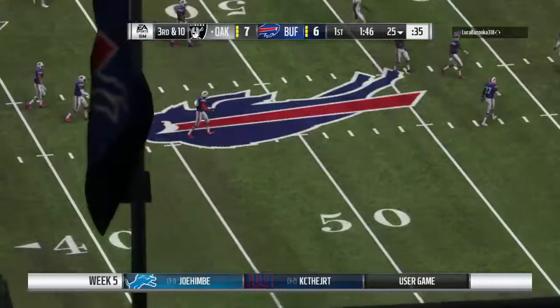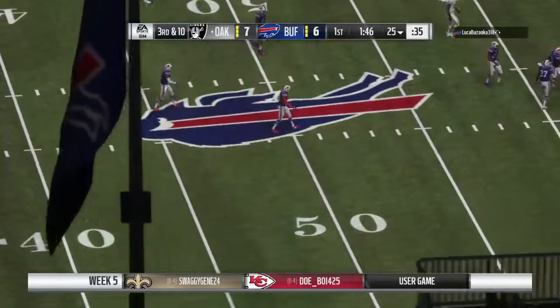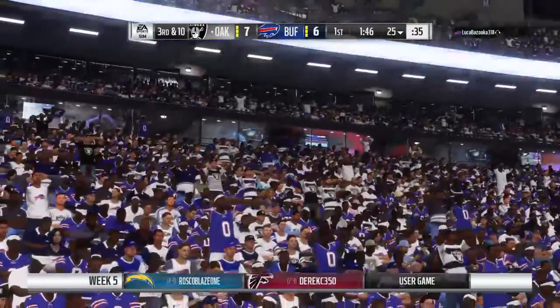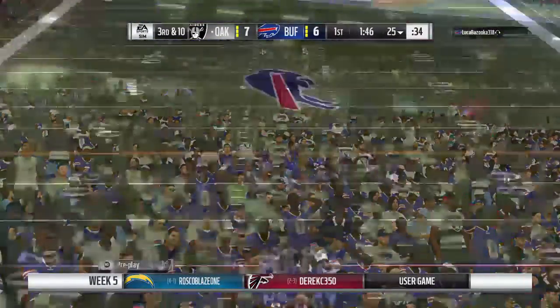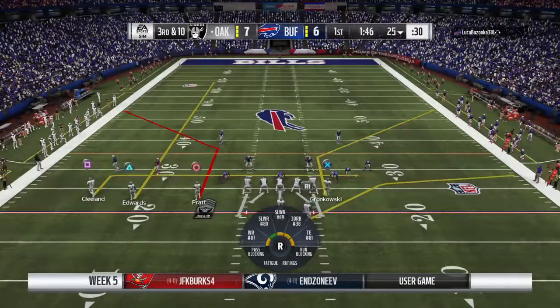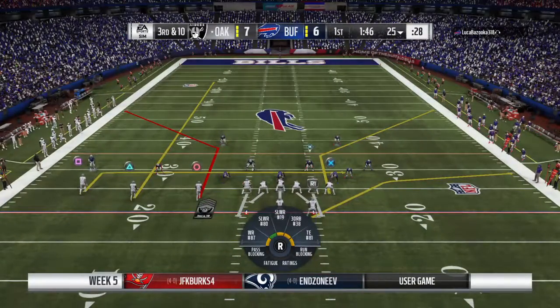Well, nearly another interception there. That would have been 2 drives in a row with a pick. He's got to start taking care of the ball way better than what we're seeing. Interestingly, that throw was probably worse than the one he threw the interception on last drive, but fell incomplete. So back-to-back incompletions, and that has him staring at a 3rd and 10.